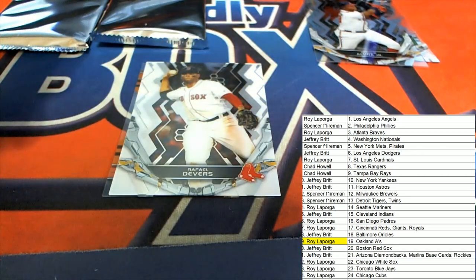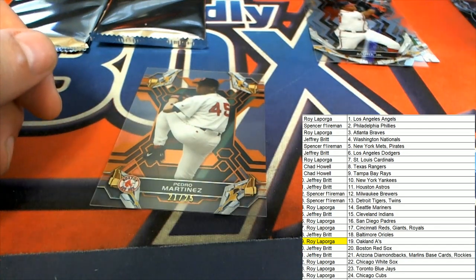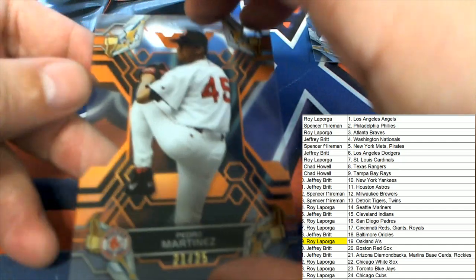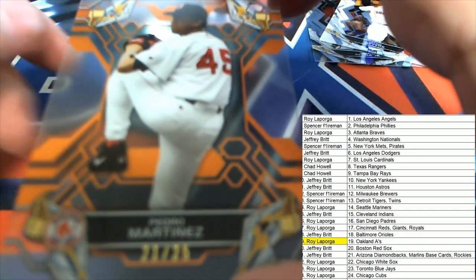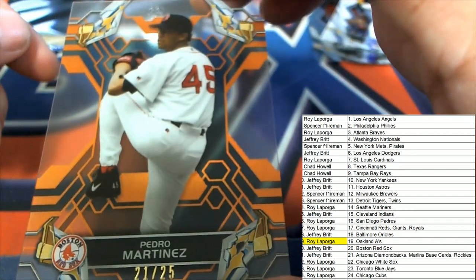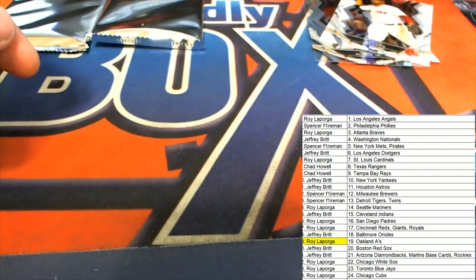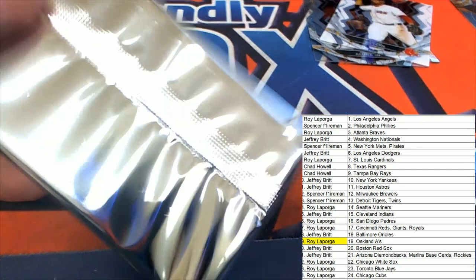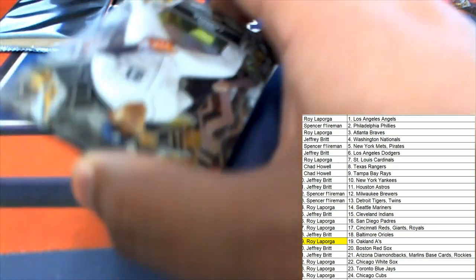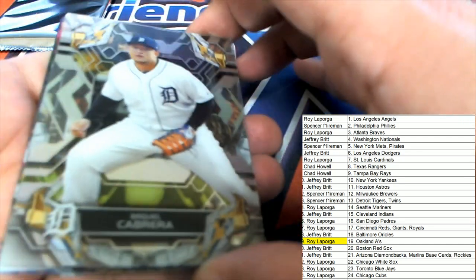Roy L scores with that rookie auto, and now we have a parallel Red Sox, Pedro Martinez, numbered to 25 for the Red Sox owner. Nice hit. Boston Red Sox, Pedro. Pulling the Pedro. Pretty cool. That was Jeffrey B. That was J33 with that Pedro numbered to 25. Here's a Cabrera.